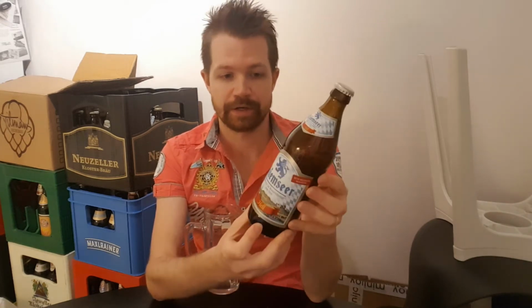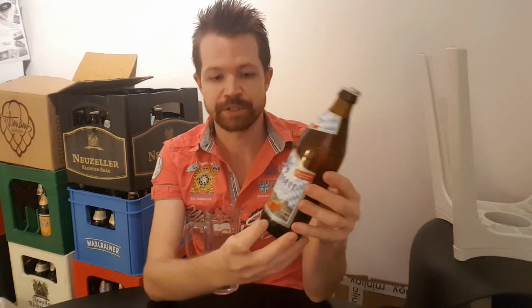Looks really nice and interesting. Chiemseer Hell. And I bet this one is gonna be really nice. Really nice Bavarian Helles. I love Bavaria so much, and also Bavarian Helles. Really fantastic beer style in my opinion. So let's open this one up. The Chiemseer Hell, which is a beer that I've been looking forward to.